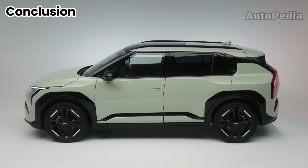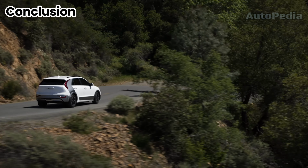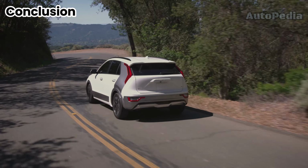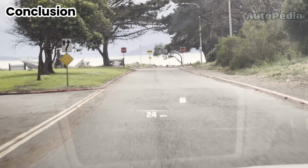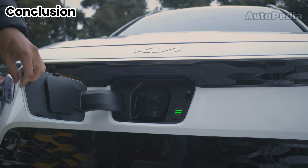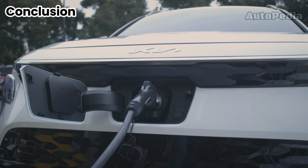However, if you need more space, prefer a more conventional SUV design, and are willing to pay a bit more for a tried-and-true performer, the Kia Niro EV might be the better option. It's a fantastic all-rounder that offers comfort, efficiency, and practicality. The Niro EV's larger interior and more familiar design might appeal to those looking for a more traditional SUV experience with solid electric performance. Its higher starting price is justified by its larger size, more spacious interior, and proven reliability.